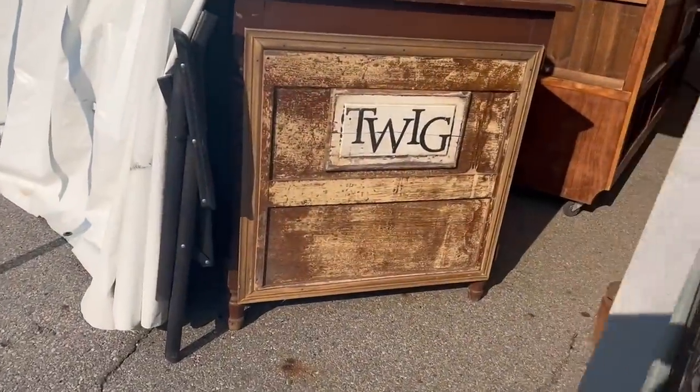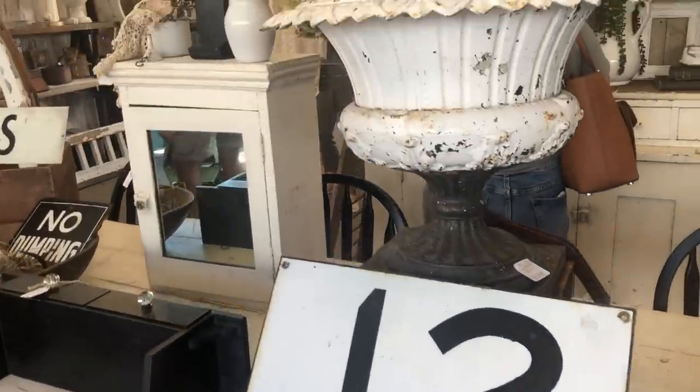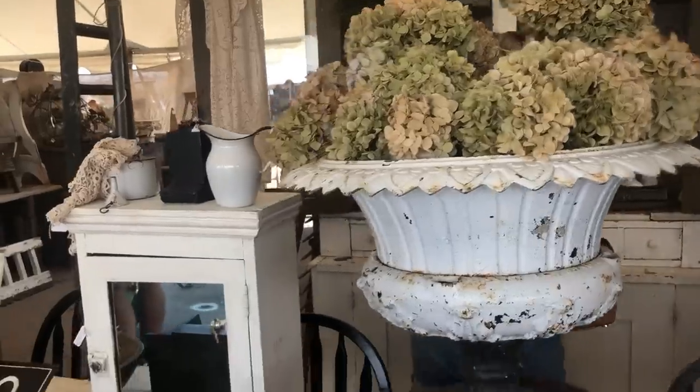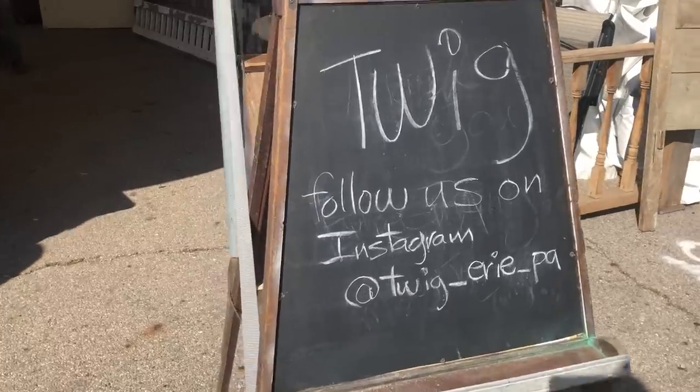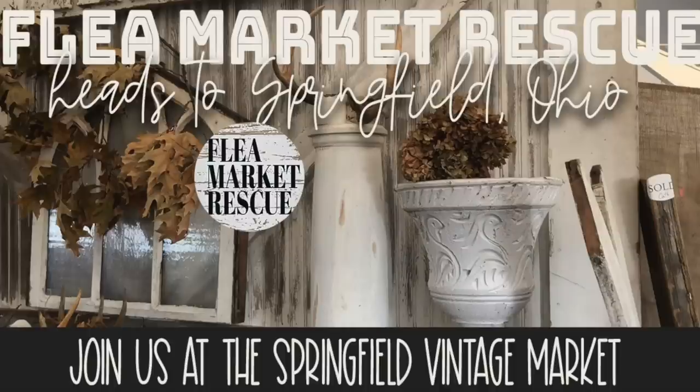Now, you know my favorite booth is Twigg. They never disappoint. I love how they decorate, and well, let's just take a look. Twigg is owned by Joe and Mickey, and they're on Instagram, and they have quite a following. I first introduced you to Twigg last year. I took you through their booth and showed you the things I liked about them. I even used one of the pictures I took in their booth as my cover for Springfield last year. So let's take a look at their booth this year.